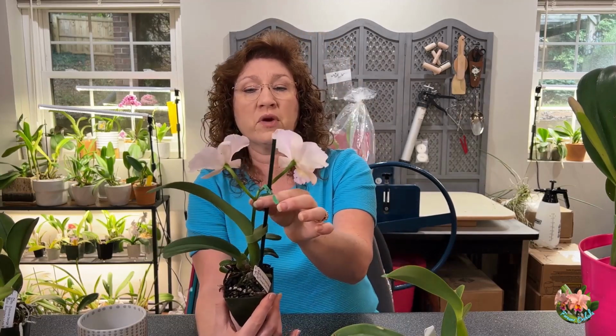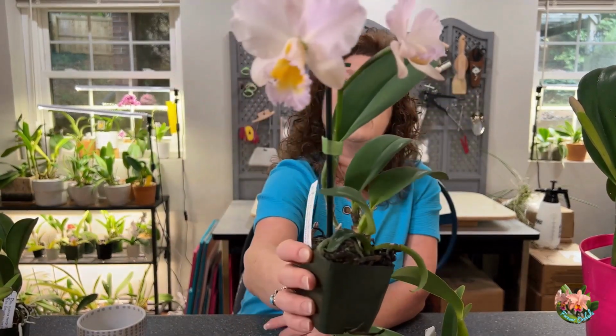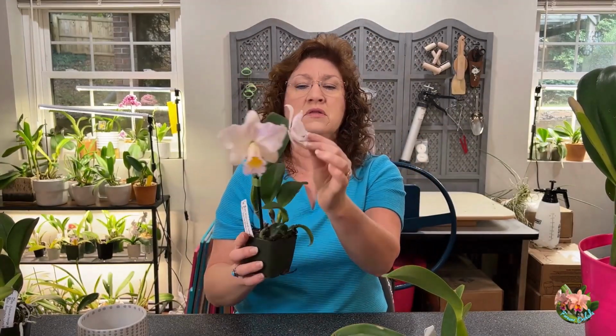So the first flower off of this inflorescence has a little cupped lip. The lip didn't fully form, but the second one opened and it did fully form. So I'm not worried about this lip here. The next blooming should take care of that. And if it doesn't, wait for the next blooming.